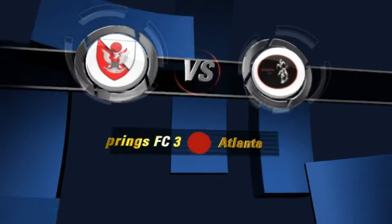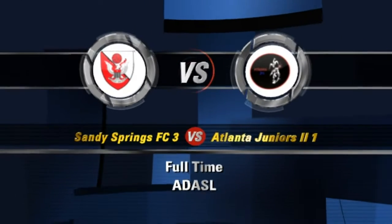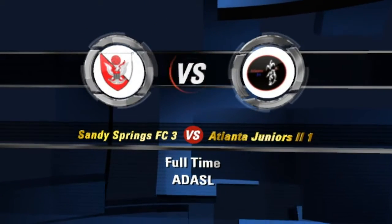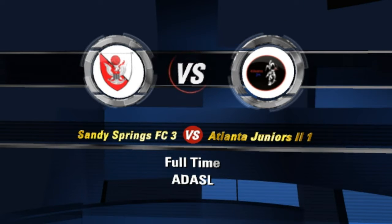Even with the defeat, Atlanta's juniors would retain the advantage in the league race, still with a 3-point advantage with 2 games remaining. Sandy Springs would need maximum points from the final 2 games if they entertain any hopes of either a promotion place or league title.